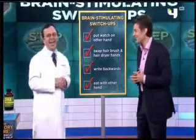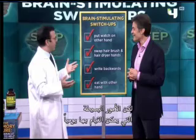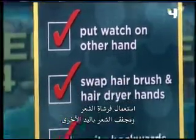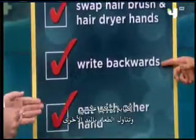Tango dancing? Absolutely, yes. We have a video of this. I wish I did. We actually do. Oh, my goodness. But the simple things you can do on a daily basis are things like putting your watch on the other hand, swapping hairbrush and hair dryer hands, writing backwards, and eating with the other hand.